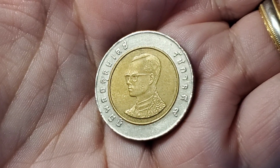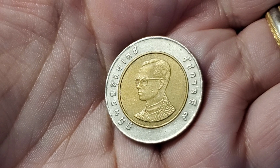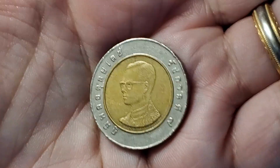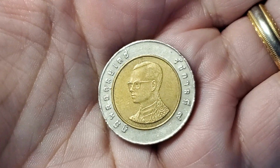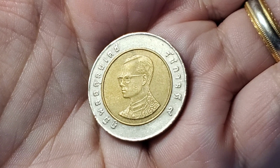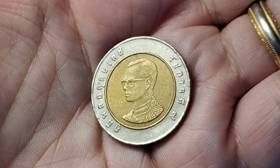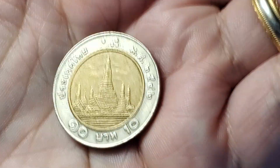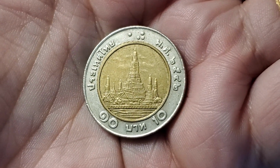Here we have a coin with King Rama on it from Thailand. And so I am going to keep a running tally of how much all these coins are worth, and I'll kind of tell you at the very end how much everything from the last video and this video combined to be worth. This bimetallic coin is a 10 baht, and Thailand is one of those countries that I just cannot read the date on it, no matter how hard I try.